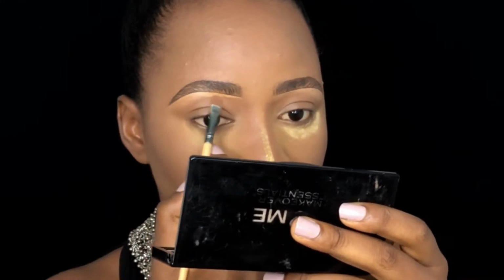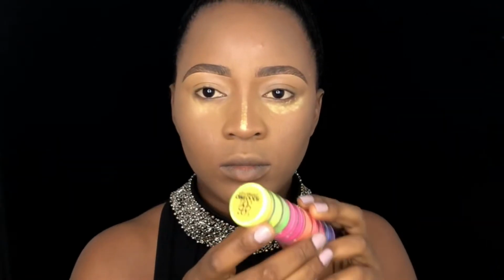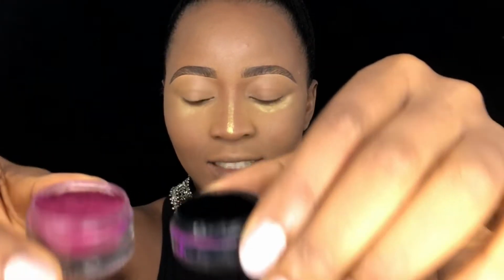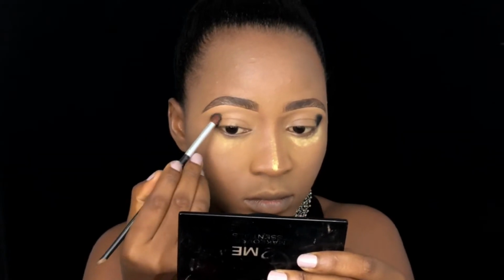So yeah, I'm just defining my brows. And right after this, I like to use concealer as my eyeshadow base. It really works for me other than using an eyeshadow primer. So I'll be using those two pigments from Super Cosmetics. I'm going to start off with the black. I'm just going to be pressing it on the outer corners of my eye area.